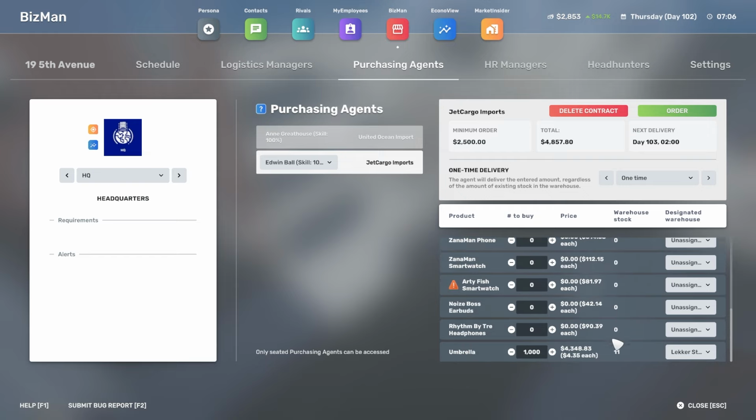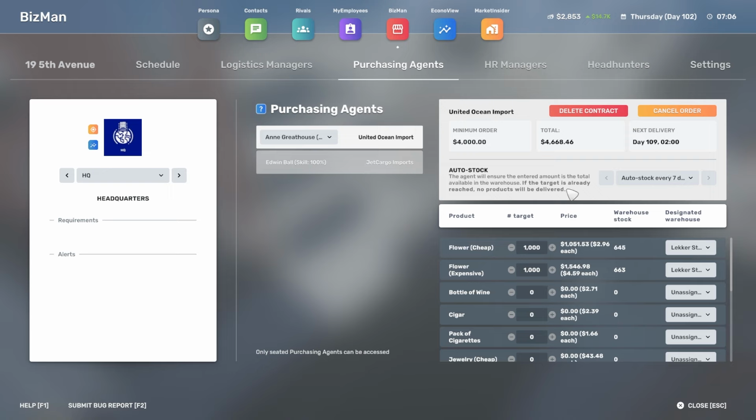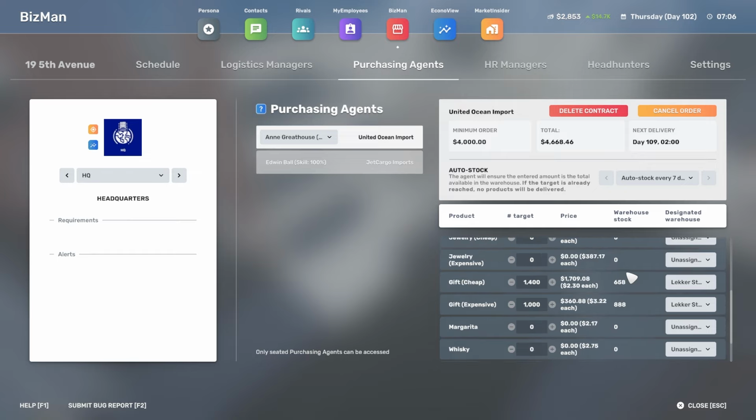All of this is sorted, and then I'm just going to order it so that it comes tomorrow. This needs to be every 7 days. So I'm going to cancel that 7 days and order. It will still be delivered tomorrow, 2 a.m. United Ocean Import will deliver on day 109 and we are already at that number. So warehouse stock is what we have there. And they're already delivering more.